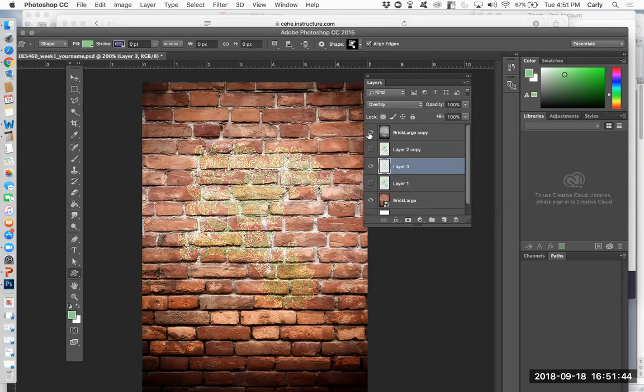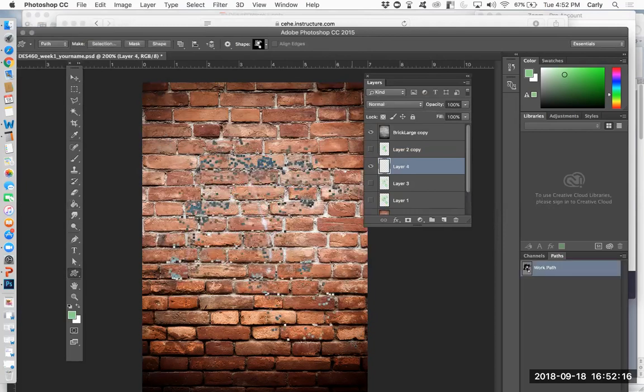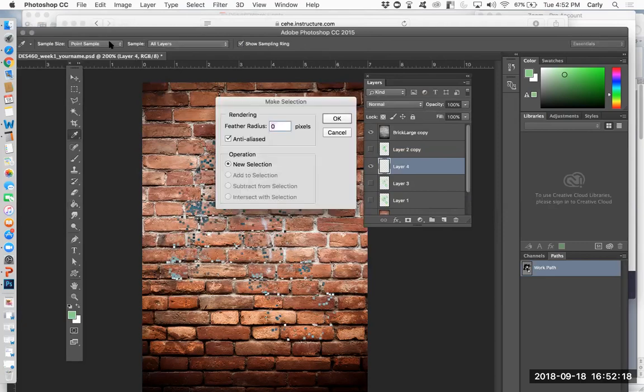Dissolve is great for animated GIFs, if you're making text that you want to sparkle and animate with the dissolve blending mode. But when you're trying to make something look like spray paint, a better way is to draw something and then make a selection of that area. In this case, I'll make a path, and then I'll use the path to make a selection.